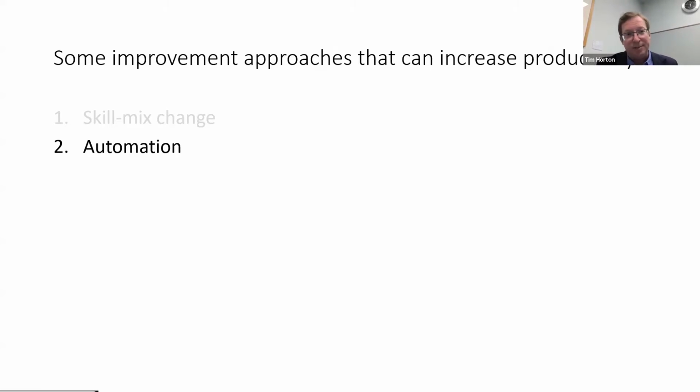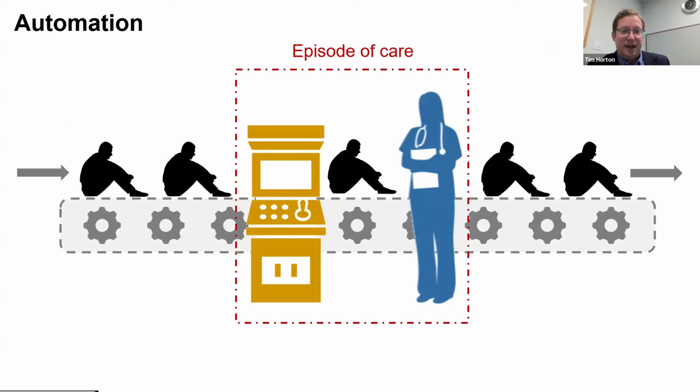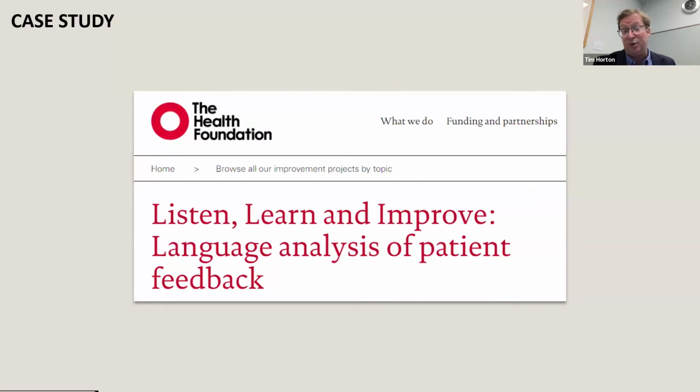We could almost look at automation as a kind of radical skill mix change. If you move on to the next slide, again, we can see that visualized in terms of our crude model of healthcare. This is our steady state, but if we automate something on the next slide, you can see the practical effect of that, freeing up a member of staff who is now going off and working on something else.